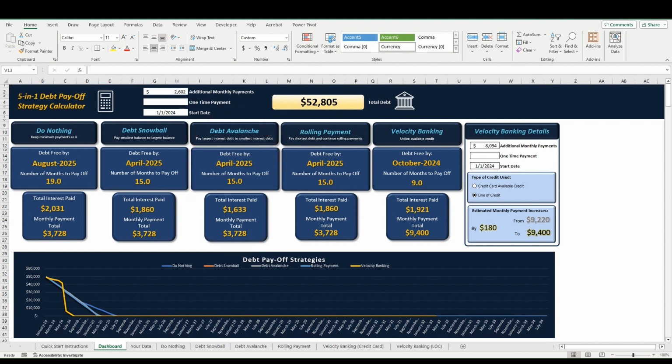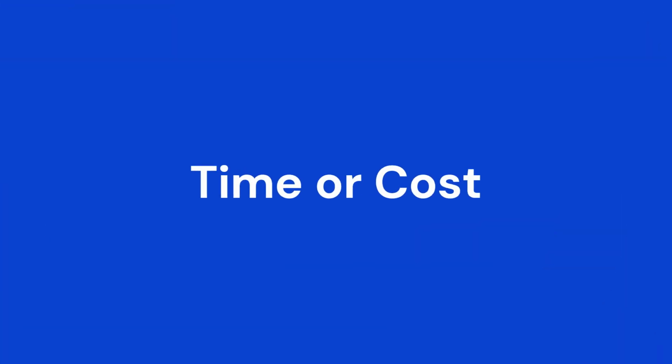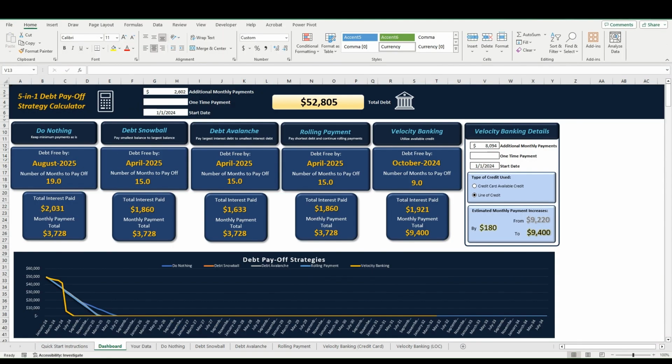Ultimately, this scenario comes down to what is most important for the person. Is time more important? Or is cost? If this person wants to pay off their debt as soon as possible and is willing to pay a little more, then velocity banking is the method to choose. But if cost is the key issue and the person is willing to extend the time frame a little longer, the debt avalanche is the best method.